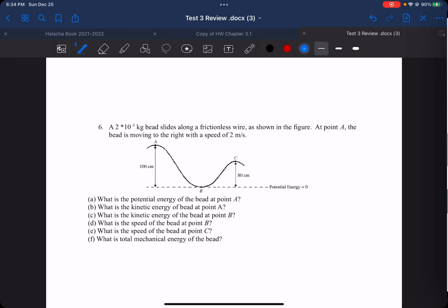Moving on. A 2 times 10 to the negative third kilogram bead. It's a very light bead. I guess beads are light, so that makes sense. It slides along a frictionless wire as shown in the figure. At point A, the bead is moving to the right with a speed of 2 meters per second. What is the potential energy of the bead at point A?